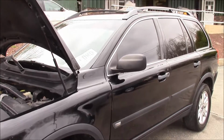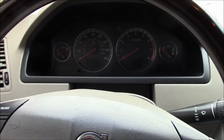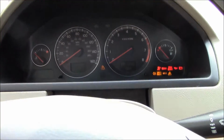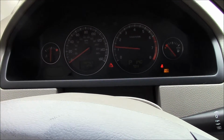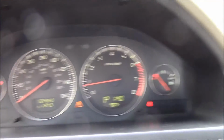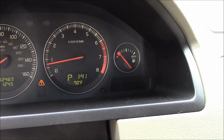All right, we're gonna take it for a spin now. Alrighty, we're gonna take it for a ride now. Let me start this baby up. You can see, nice and warmed up. It starts just fine, sounds fine. The air conditioner, by the way, I don't know if I mentioned it before, does work.